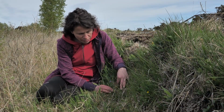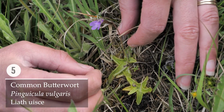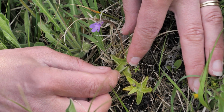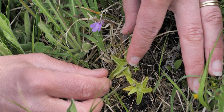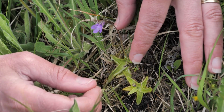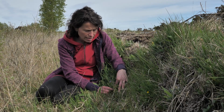So another plant that we find on the bog is Butterwort. This is common Butterwort. So we see here this basal rosette of really sticky leaves. The leaf margins are rolled in, and when an insect lands here, the plant leaves roll even tighter around it, and it secretes an enzyme to digest the insect.